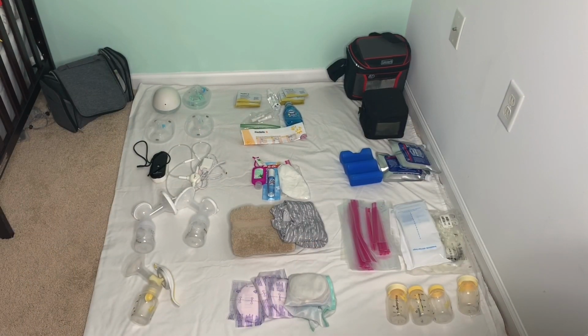All right, guys, so here's everything I'm bringing at a high level. I'm going to start on my left side, which is all of my pumps, and then I'll go to the middle, which is, I would say, cleaning and personal items, and then move on to my right-hand side, which is all of the storage items. All right, so let's get to it.